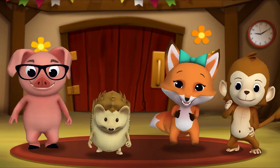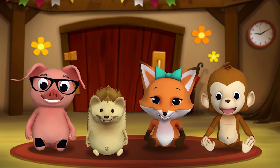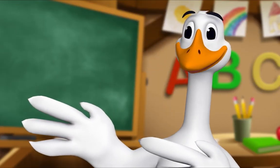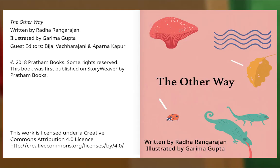It's story time! Yay! Gather round, everyone! What book are we reading? We're reading this one. It's called The Other Way. Let's find out what happens. Let's begin. The Other Way. Written by Radha Rangarajan, illustrated by Garima Gupta.